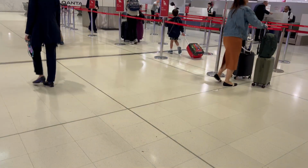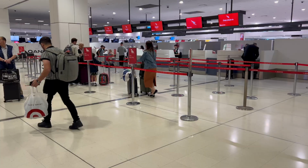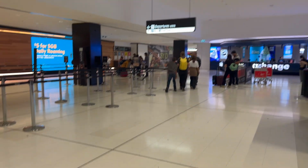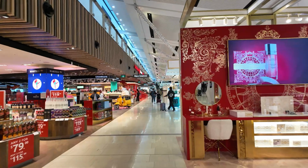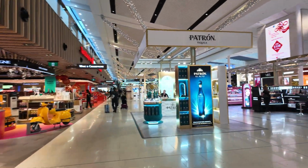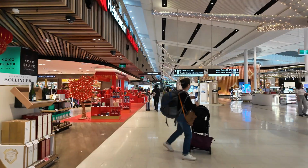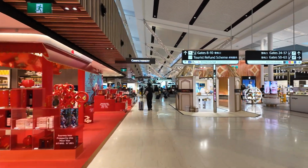Anyway, on to security and immigration now. No express queue today as I'm not flying business class. Doesn't really matter however, as it's really quiet this time of day. Once you're through, pretty well like any Australian international airport, you'll be bombarded with the usual duty-free shopping options. Definitely a little bit better options here in Sydney compared to most international terminals in Australia, but at the end of the day, still usually a monopoly with your duty-free shops here in Australia. So it's not exactly that competitive in terms of pricing.